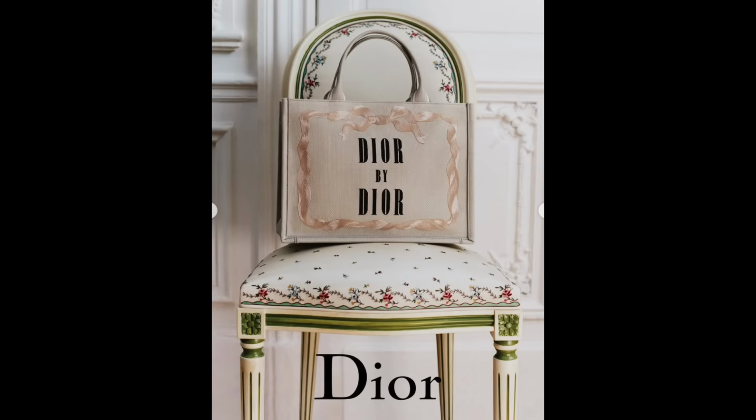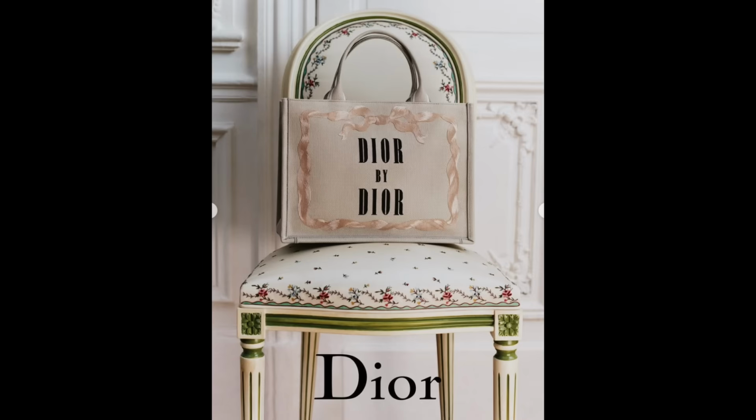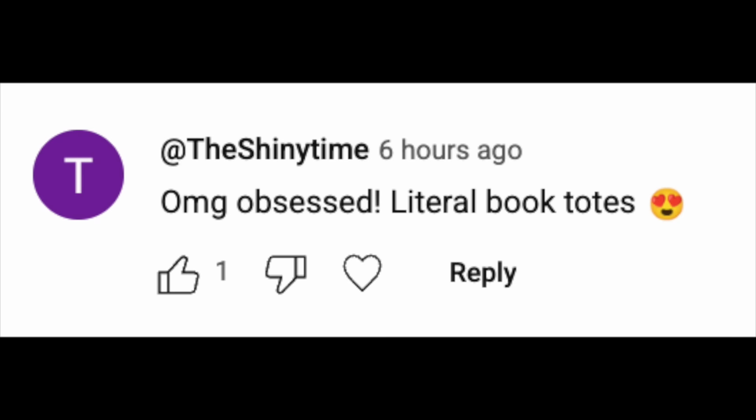This book tote with the ribbon and the classic typeface actually references a book cover, Dior's autobiography, Dior by Dior. I don't know if it necessarily references something that is more youthful versus, quote, old lady. Someone also says: oh my god, obsessed, literal book totes. He came out swinging, foot on our necks. I'm excited to see more. I want that Dracula tote.